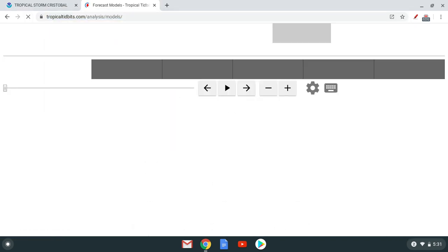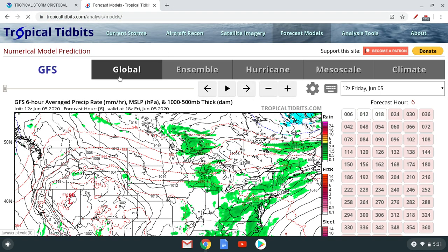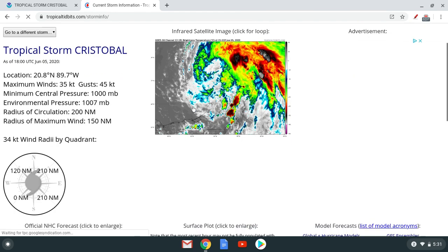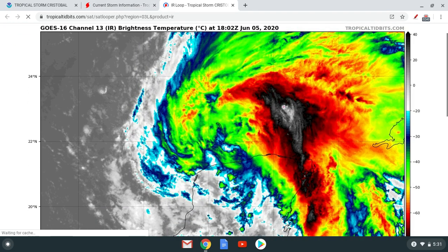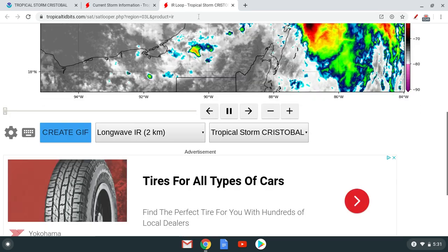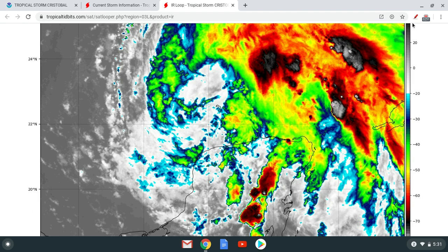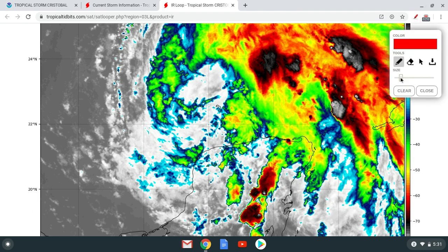Now, if we look at Tropical Tidbits for some of the latest information, most models are sticking with a tropical storm system. But looking at the satellite imagery, we do see the eye trying to clear up, maybe trying to form an eye, potentially in those last little frames. I think we're at 50 miles per hour maybe right now, maybe 45, because it's still a little bit disorganized.